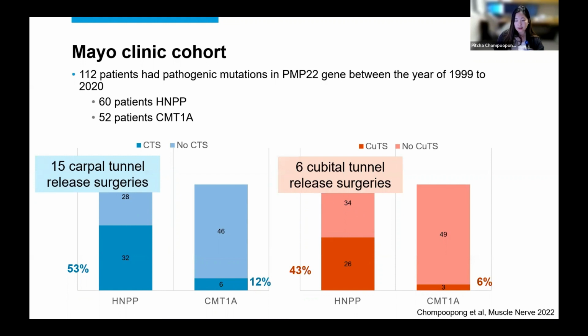So you can see that more than half of the patients who had clinical symptoms of carpal tunnel and cubital tunnel syndrome did not undergo surgery. When we look at the chart, the reasons for not going to surgery were concern that surgery might not help because they already have underlying neuropathy, or fear that surgery might worsen the course. And some of them had milder symptoms and improved with just splinting.